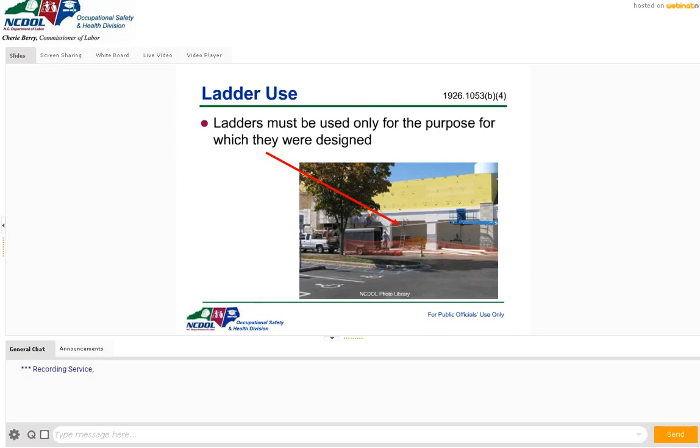Now, let me ask you this question. You've got a construction site. You've got an aerial lift there. Man-made bridge, right. You've got an aerial lift there. What's the question? Work from it. I mean, you've got a great piece of equipment there that is relatively safe to work from. It's got a guardrail all around it, and we're using an aerial lift to support a plank, and that plank's going over to a ladder jack.